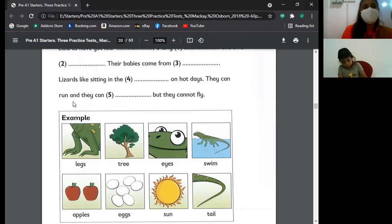Yes. They can run and they can swim. Yes, they can swim. They can run. But they cannot fly. Who is lizard in singular? Patusa. My patusa. What is my lizard? Cannot.